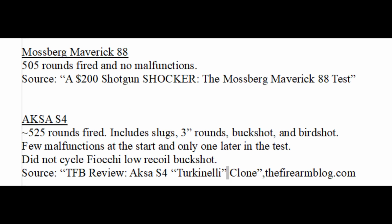The Mossberg Maverick 88 had no malfunctions during the 505 rounds fired through it. I mention this because some people don't have a lot of money, and a reliable $200 shotgun can be very tempting. The AK-SA is a Benelli M4 clone, and while I don't have a lot of confidence in such clones, this specific gun did pretty well.